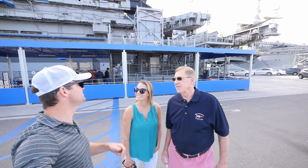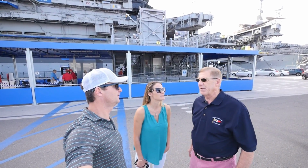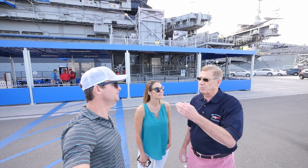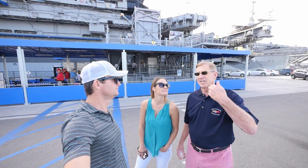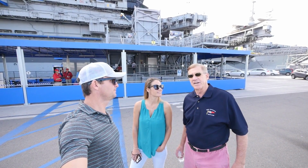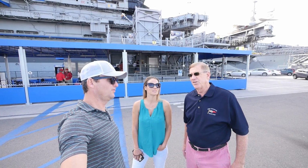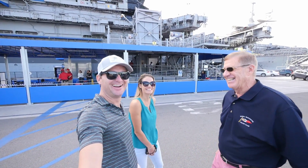What kind of airplanes did you fly off of this? I just flew on and off, an S2 type of airplane. It was a carrier onboard delivery from one ship to another. I was never based on this ship. I was based on the Midway, the Kitty Hawk, the Enterprise, the Constellation, and the Ranger. Well, hey, you can land on one aircraft carrier, you can land on all of them, right? Just about. All right, well, thank you so much.